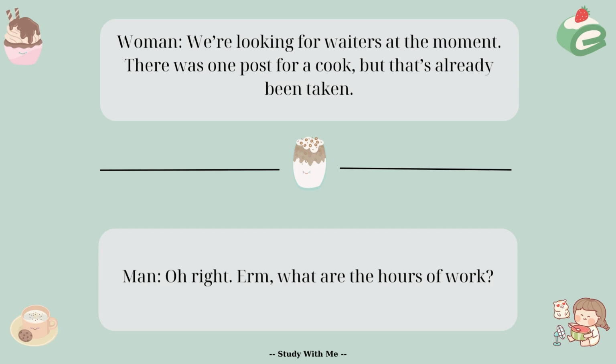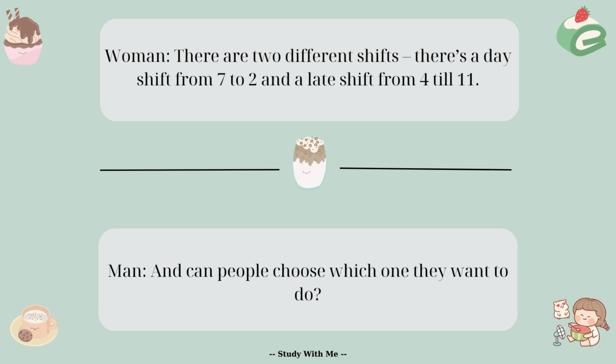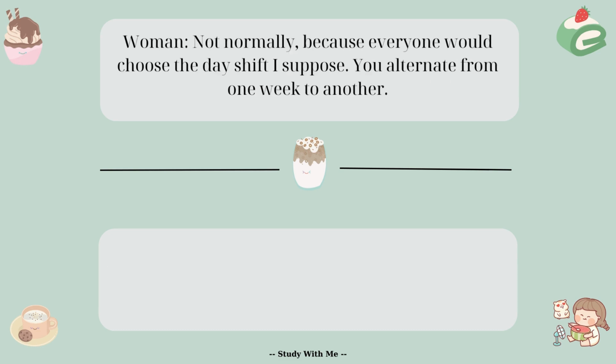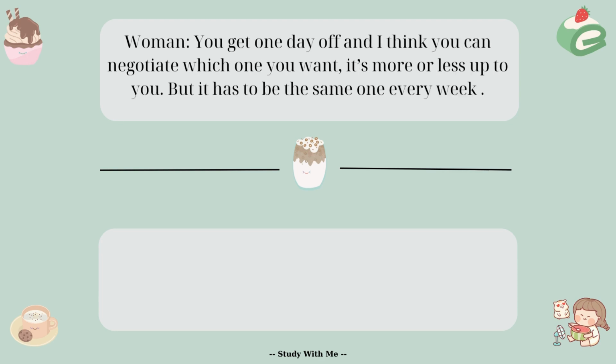Oh, right. What are the hours of work? There are 2 different shifts. There's a day shift from 7 to 2 and a late shift from 4 till 11. And can people choose which one they want to do? Not normally, because everyone would choose the day shift, I suppose. You alternate from one week to another. OK, I'm just writing all this down. What about time off? You get 1 day off, and I think you can negotiate which one you want. It's more or less up to you, but it has to be the same one every week.